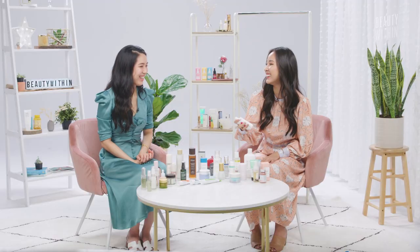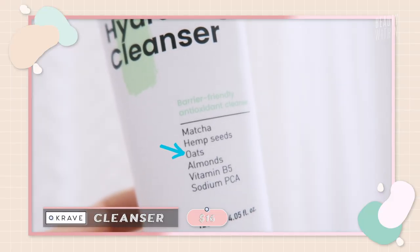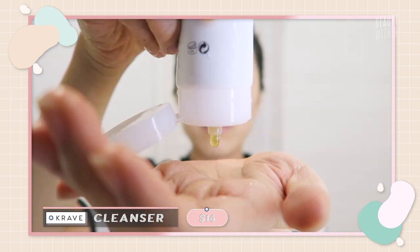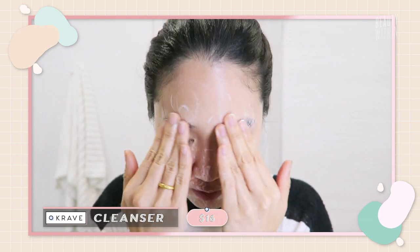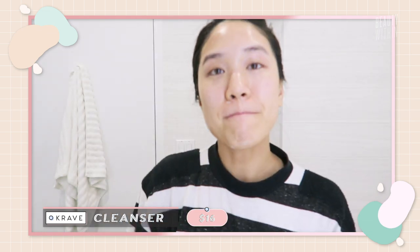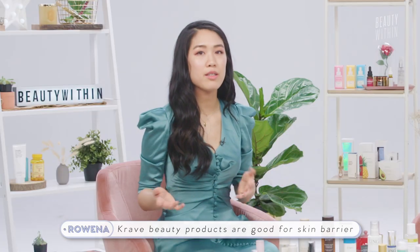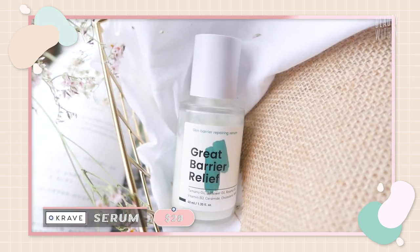Our girl, Leah. So we've talked endlessly about Crave's products. We really love the cleanser because in the cleanser there's oat, hemp, vitamin B5. All of them are listed for you to see and they're all very calming ingredients. And I think with Leah, that's what she wanted for her skincare line, right? Anyone can use it, it strips it back to basics. Yep, and it's good for your skin barrier. A healthy skin barrier is what she's all about. But there's also the glycolic toner, the Great Barrier Relief.